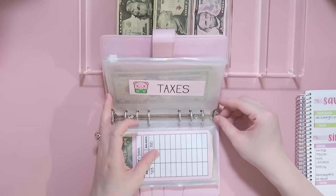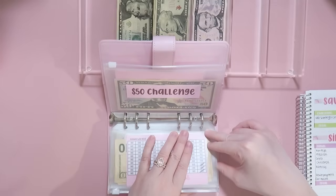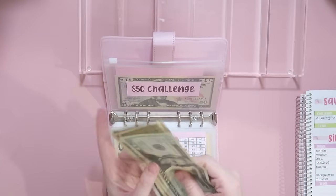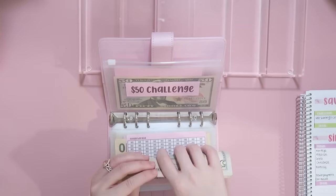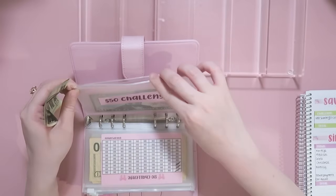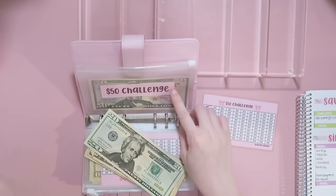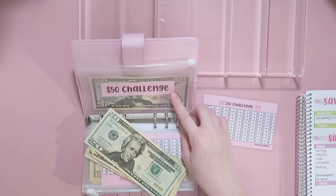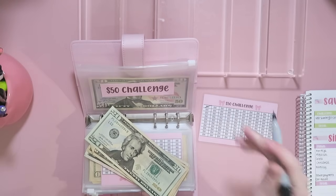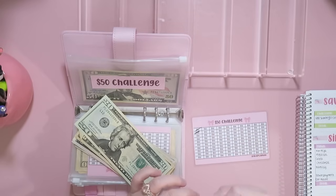Okay, taxes doesn't get anything. Savings challenge, I actually am filling out the $50 savings challenge. So I have 50 here, and this is the savings challenge that I replaced with my $100 savings challenge. It's still gonna be $5,000 end result, and I did make a little tracker here, and I put a $50 there one time, and I've kept it there. It was from the pictures I took, so I was like, I'll just keep it there. So now there's two $50 in there.